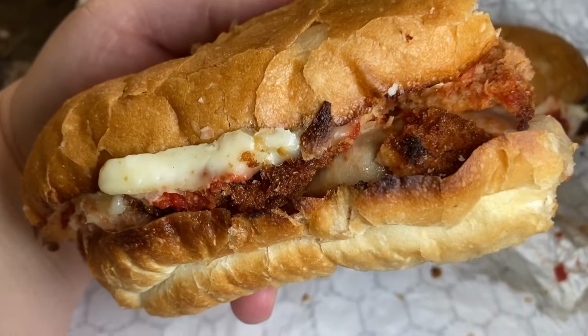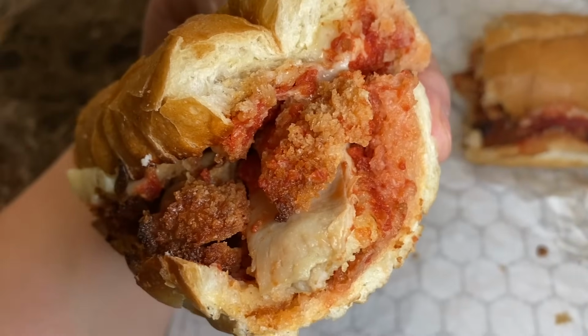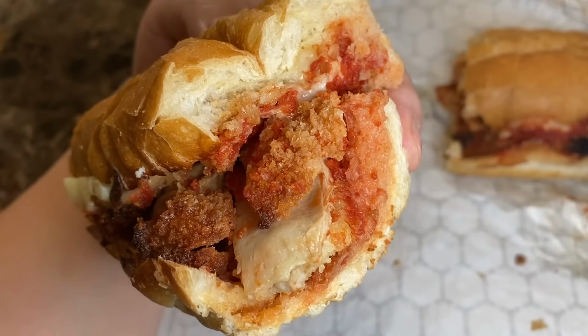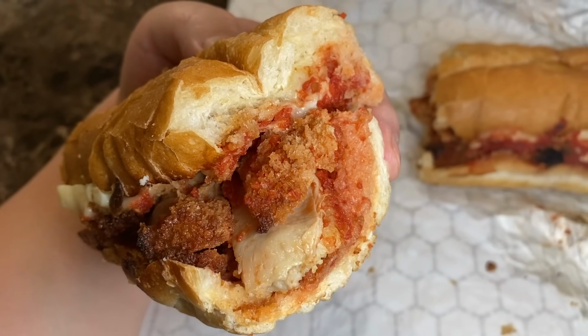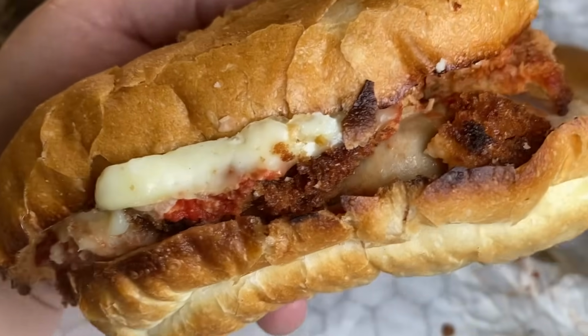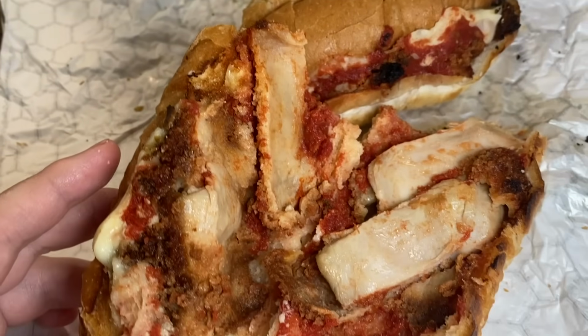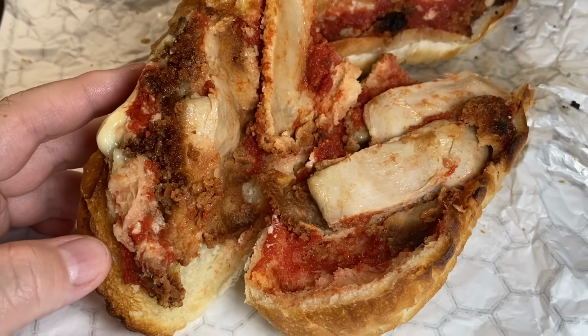My only complaint is that the bread, at least in New York, I'm used to it being crunchy. And this one is very soft, bready, doughy, pillowy. I'm not against that type of bread, but it's just not what I was expecting, a little bit of crunchiness. This is a solid choice, so it's really good. The chicken tastes really fresh, and so does the tomato sauce. I love the tomato sauce they use here. I don't know if I mentioned that. I'm giving this, though, a 9 out of 10.